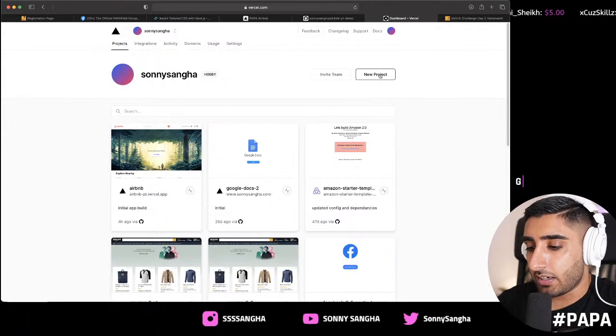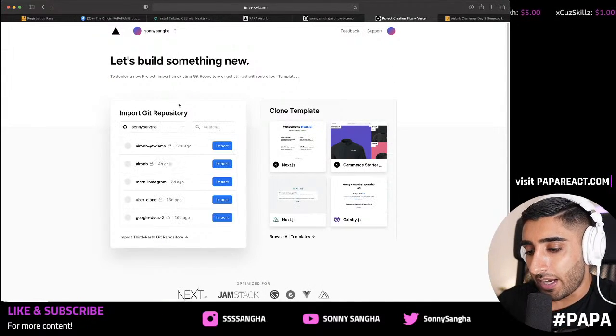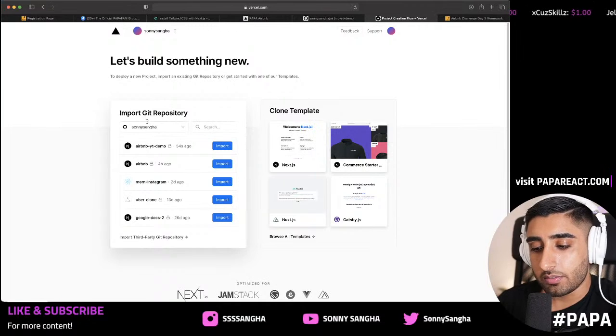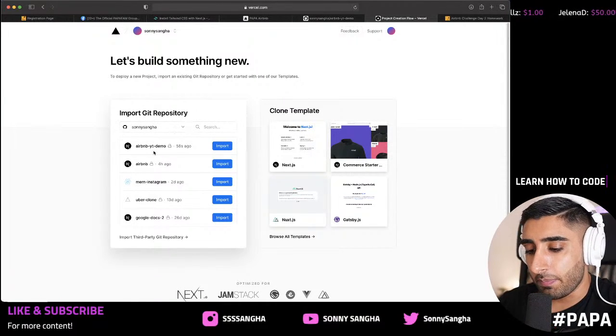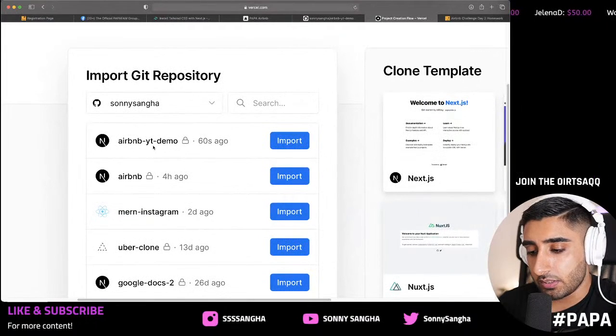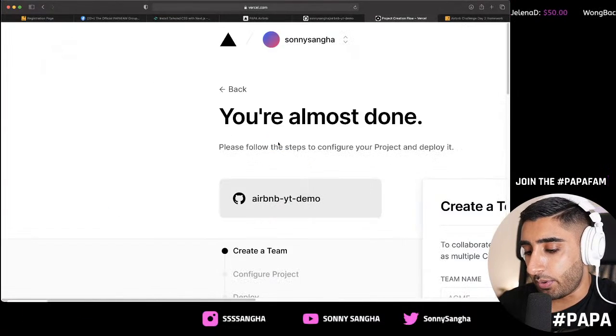Appreciate it, dude. We're going to click on new project. And I've actually connected my Git repo already. It's very simple to do so. They have a ton of instructions. All you need to do is connect your Git repo. And then you see 59 seconds ago, we just pushed to this one. I'm going to click import.